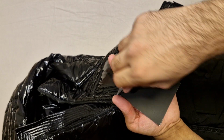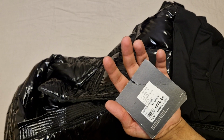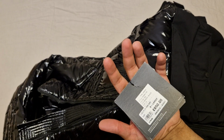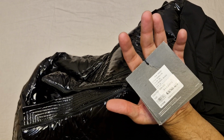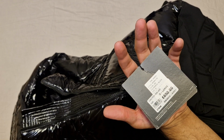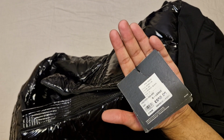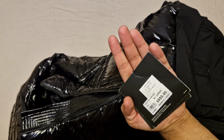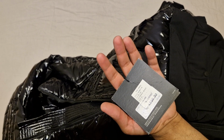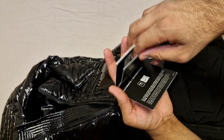Moose Knuckles Canada. We've got the Dugald nylon down jacket, extra large, retail price £650, style M39MJ139, color 292, color description black, short and simple. The 292 is like how CP Company has theirs numbered or whatever, and an XL Dugald jackets.